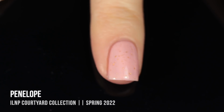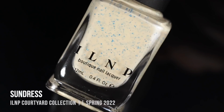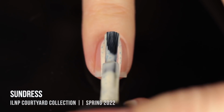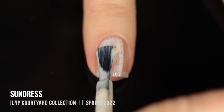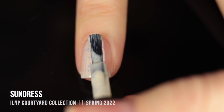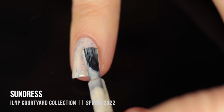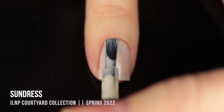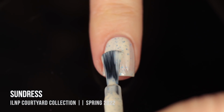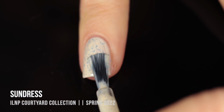So again, 2 coats, pretty impressed with this one as well, and a little surprised that it was a 2-coater. Moving on, we have the shade Sundress, and this one is a super pale pastel yellow that has a metallic blue irregular flake running throughout, and you can see this one's actually a little bit different from the Penelope shade because this one is a little bit more saturated in terms of how much of that flaky is in the polish, and it's actually a little bit more opaque of that cream base.